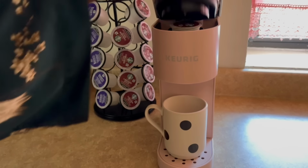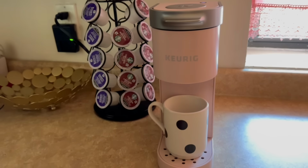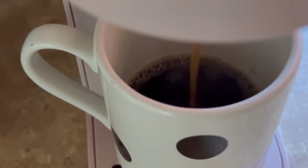And also on my coffee bar, I have a K-cup carousel. So this is another thing that sells out all the time. I used to have like the drawer, but I just like the carousel better. And it can hold up to, I think, 35 K-cups. So one of the things I bought was a mini Keurig. It's just so easy and convenient, and it's slim enough to fit in a small space, especially if you have a small kitchen. It's perfect. I got one in pink, but it comes in other colors. It's so easy to use, easy to clean.